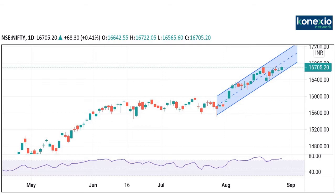Most important thing for the next week is that from 1st of September, the peak margin in the exchange would be 100%. So how the market will behave because of this particular peak margin increase from 75% to 100%. That would also be a factor which would impact the market and the volumes. So definitely next week would be highly challenging, very interesting, highly volatile.